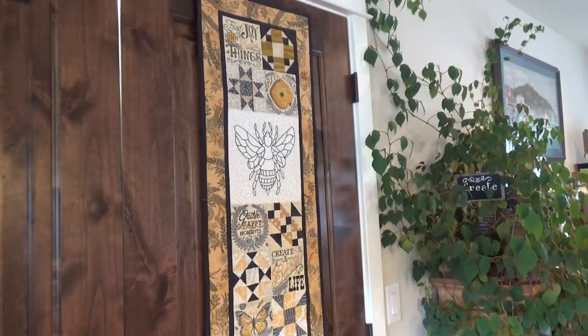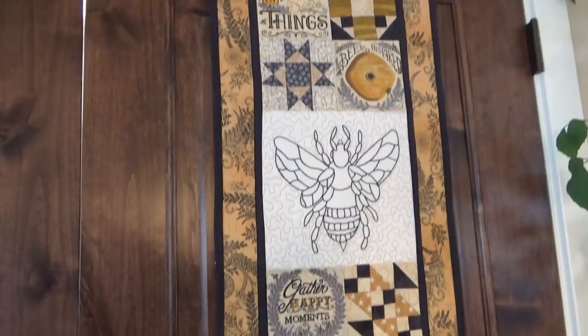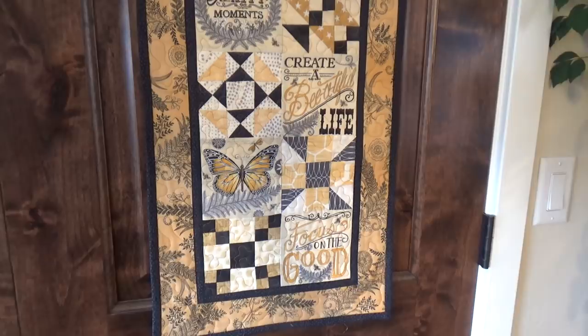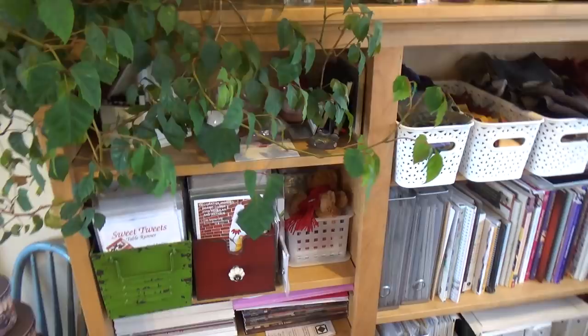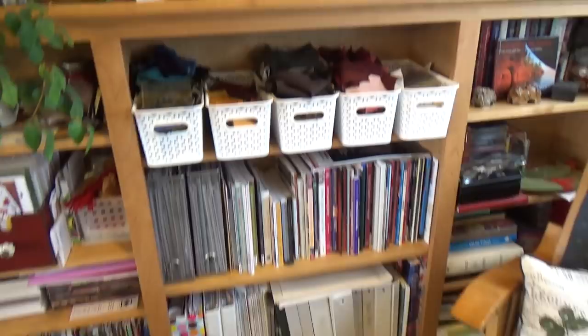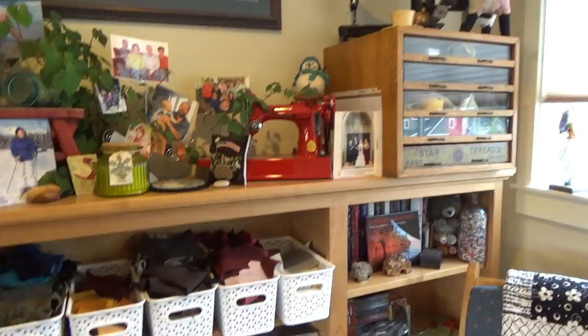This quilt was made by my friend Robin, and no, there is no pattern for it. She made it up because she is talented. But it is very cute. My bookcase is filled with patterns I want to make, books I have a desire to make, everything in them, bins of scrap wool, books, memorabilia. There's me when I was skiing.